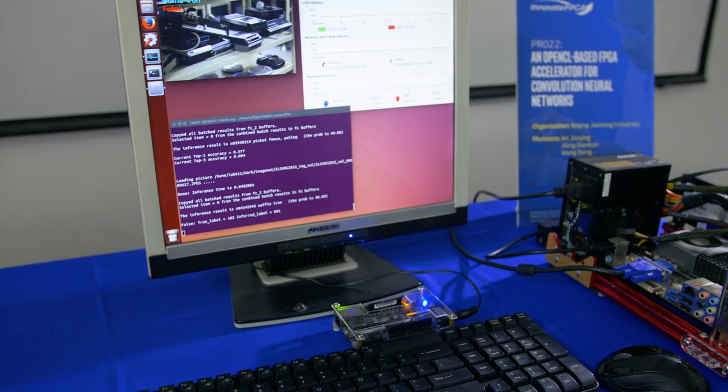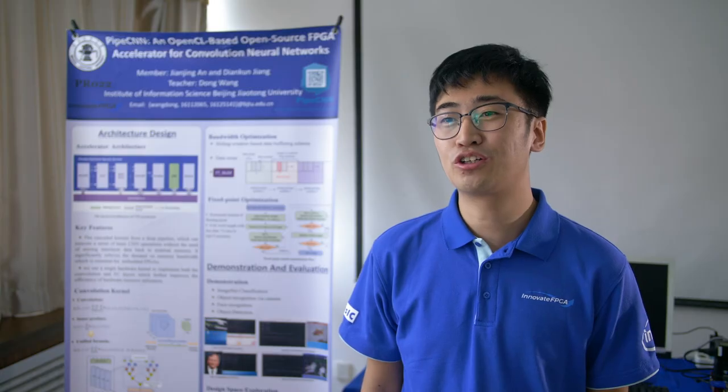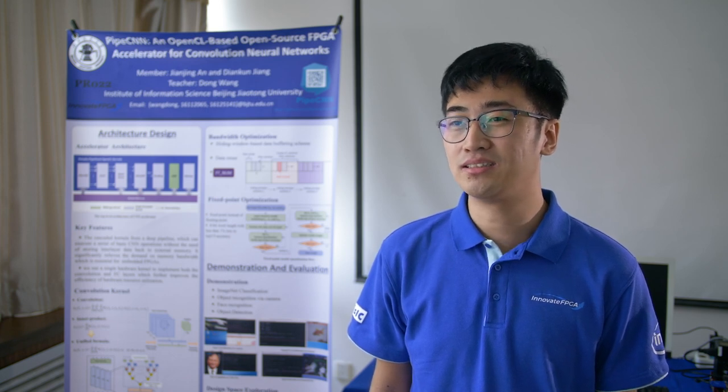For the future of my project, I plan to support sparse or winograd-based convolution algorithms and implement YOLO object detection.